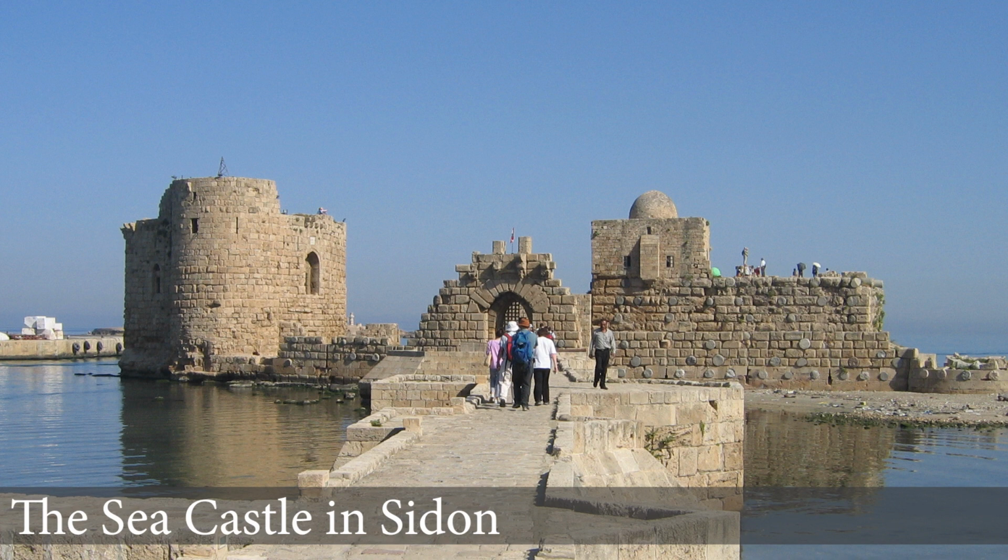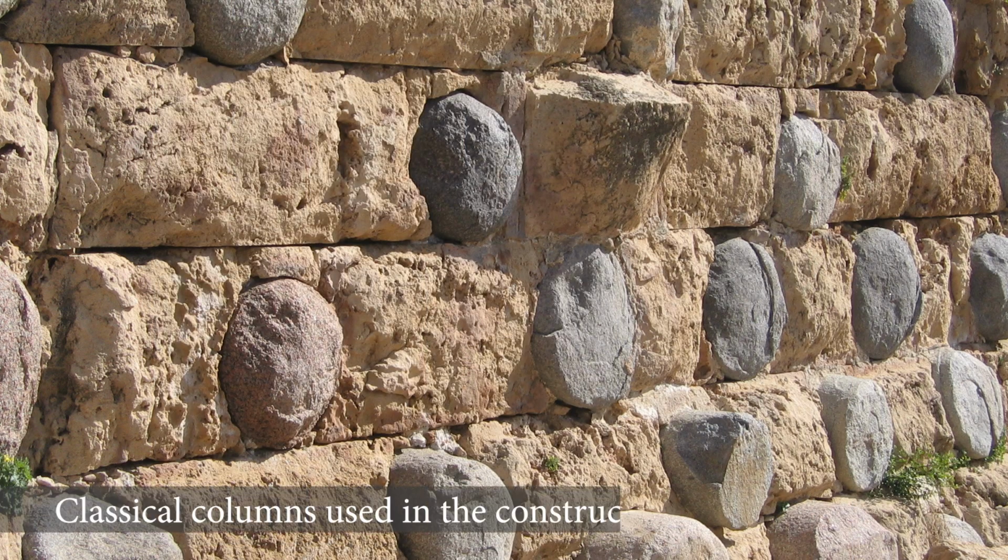And so it's quite common in this era, both for Crusader castles and for other buildings, to make use of classical pillars or other bits of stonework drawn from amphitheatres and palaces and religious buildings of previous civilizations to construct their own buildings. And so here you can see an example of this. This is the castle of Sidon in what today would be southern Lebanon in the period of the Crusader states. This would be the northern part of the Kingdom of Jerusalem. And you can see the use of classical columns within the castle's construction.